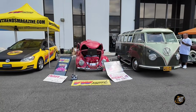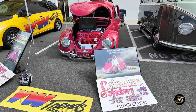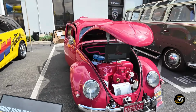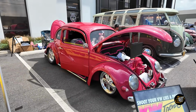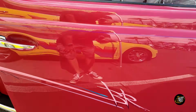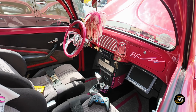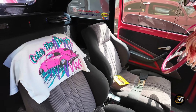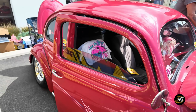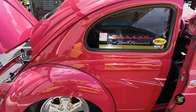Let's look at this car right here. Bad Raz is what it says. VW Trends magazine. Bad Raz. Wow. This shirt right here, like of the car. I remember when I was in high school, there was a guy at the Puente Hills Mall that would airbrush T-shirts at a T-shirt shop over there. This VW Bug. Pretty cool.